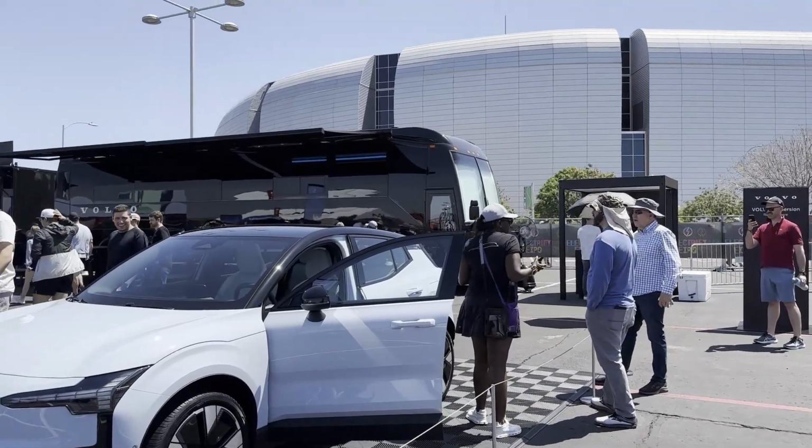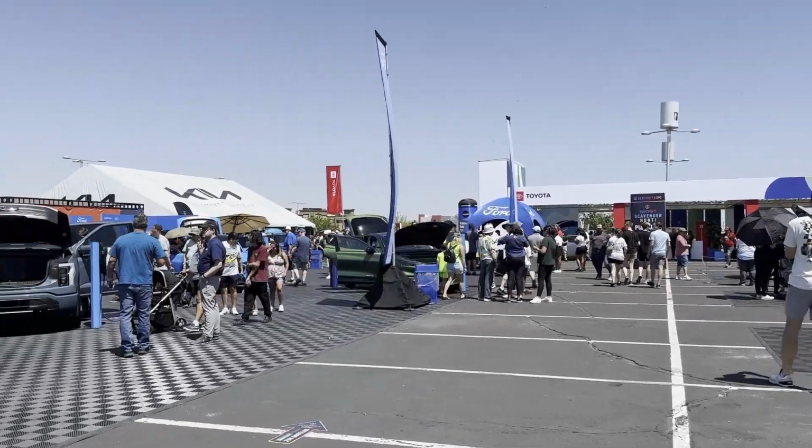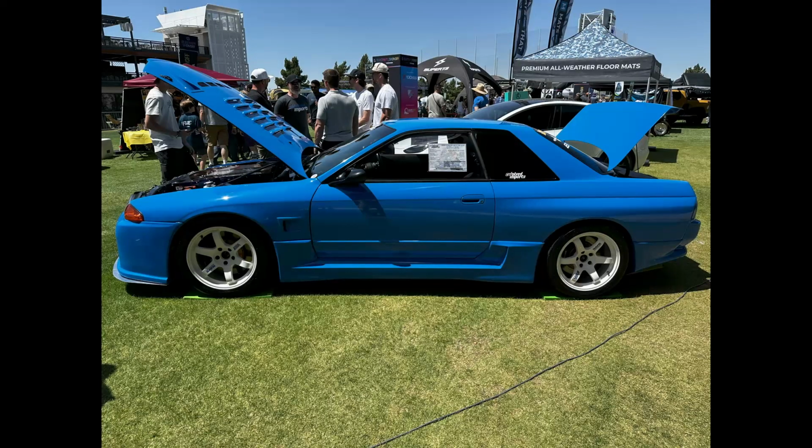This is just inside the gate here at the Electrify Expo. Volvo and Ford have lots of different vehicles on display. This was probably my favorite conversion that was here today.